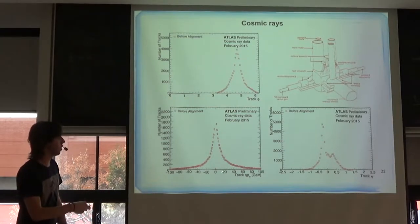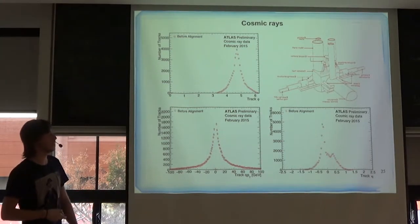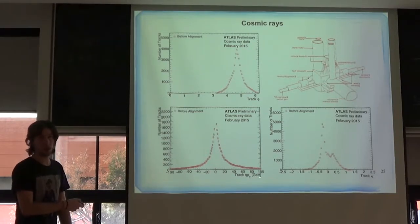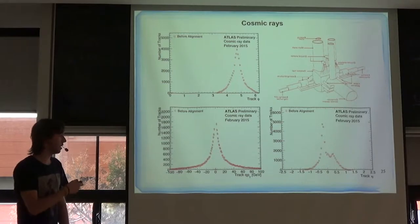You can see in this plot the typical energy of these muons, which can reach very high energies, around the mass of the Z or so.